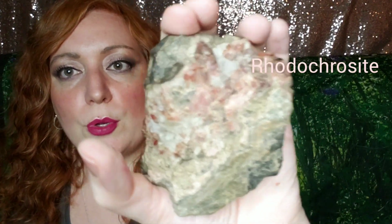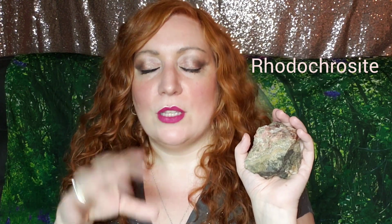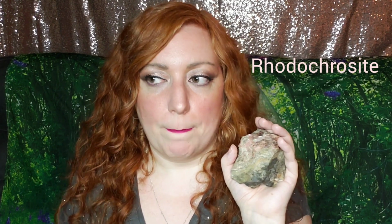Let's tune in to our rough rhodochrosite. I'm seeing two partners. It looks like they're divine partners, like an artwork or a depiction of what two divine partners might look like. And the imagery is they're very entwined. Fully connected. Almost like an alchemical process where they become one, you know, alchemical opposites come together and combine to create one unit.